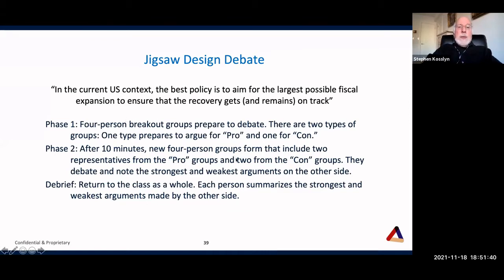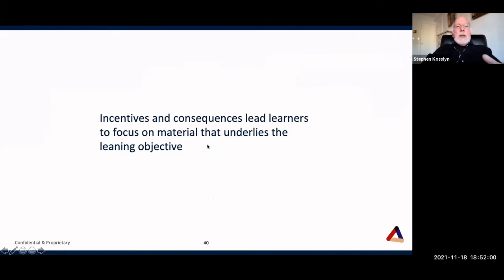Second phase, we break those up. We now have 2 and 2, and we have the debate, and note the strongest and weakest arguments of the other side. And then the class comes together, and each person summarizes the strongest and weakest arguments. They write a little summary, and some of them are pulled up and read to the class as a whole. So the key here is there are incentives and consequences that lead learners to focus on material that underlies the learning objective. So the idea is we want them to focus on what's important for the learning objective. And the way we do that is with incentives and consequences.